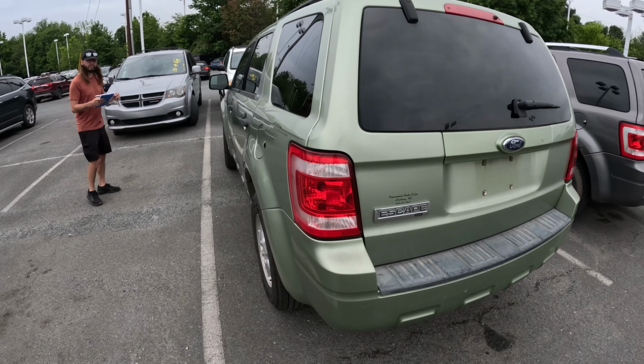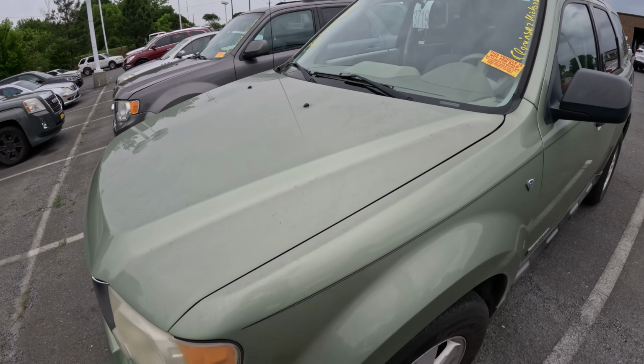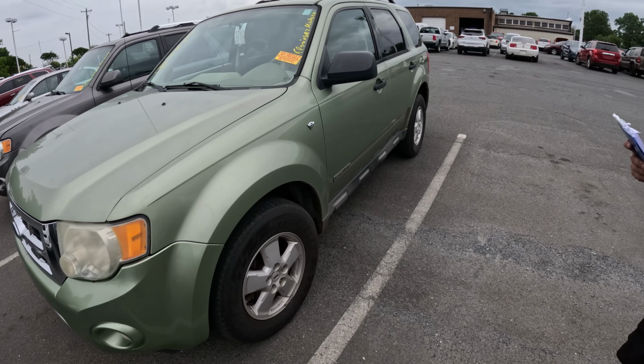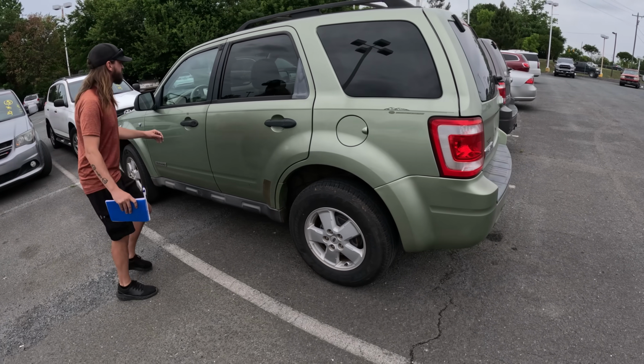All right, he thinks he bought this one. I would think this color would be unique enough that he would remember that. I bought this one. Let's see. It's a 2009 Ford Escape. $1,400 for it. $1,400, so it'll be $2,500, $3,000 for us. I think that's a good buy. Good job, Alex.